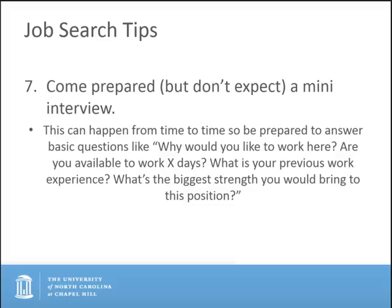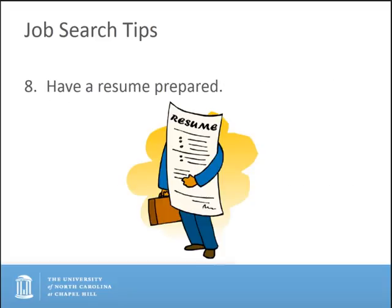While some employers do like to have a brief conversation, I don't want you to expect a mini interview. These are still businesses and they have to be run by the manager, so they will listen to what you're looking for, see if this opportunity is a good fit and give you as much information as possible, but be cognizant of the time and what they have to do. So come prepared, but don't expect a mini interview.